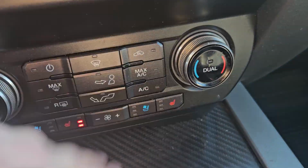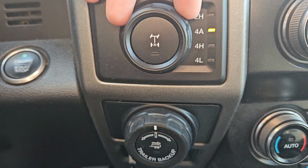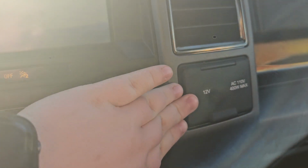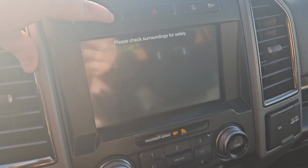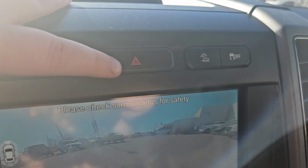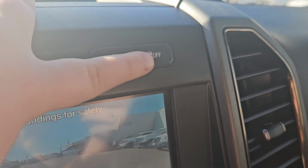You have dual climate. You have your trailer disconnect, trailer backup, 4-wheel drive capabilities, rear axle lock, volume, tune, 12-volt outlet, 110-volt outlet, auto stop, auto start, view of the vehicle, hazards, trailer control, and traction control.